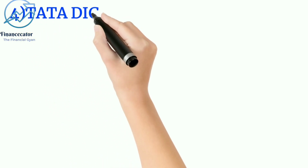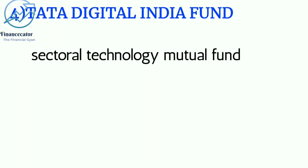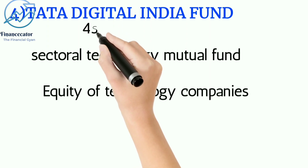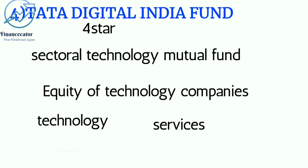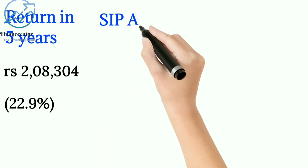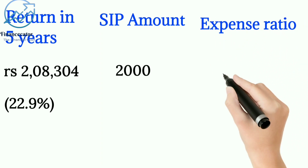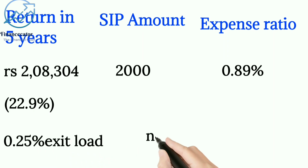The next is Tata Digital India Fund. It is a sectoral technology mutual fund scheme. As the name suggests, this fund primarily invests in equities of technology companies. This fund is a 4-star rated fund. The fund has the majority of its investment in technology, services, engineering, communication, etc. For the past 5 years, the fund gave rupees 2,08,304 if you invest 2,000 rupees monthly, which is 22.9% return. The fund has an expense ratio of 0.89%, which is less than its peers, with exit load of 0.25% if redeemed within 30 days and no lock-in period.